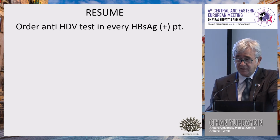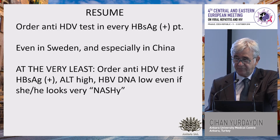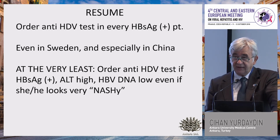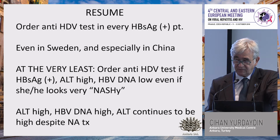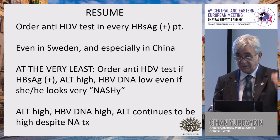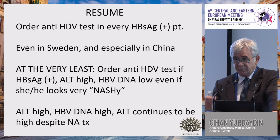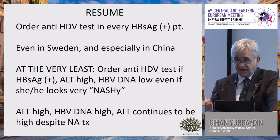So the summary is that you should order anti-HDV tests in every surface antigen positive patient, even if you live in a country like Sweden or China. At the very least, order an anti-HDV test if surface antigen is positive, ALT high, DNA is low, and the patient you would tend to think of as non-alcoholic steatohepatitis, or the patient does not respond to nucleoside analog treatment. Now, I know that some people are bored, sick and tired of checking for anti-HDV test because it always comes back as negative. I have to say, I'm practicing liver disease for the last 30 years.